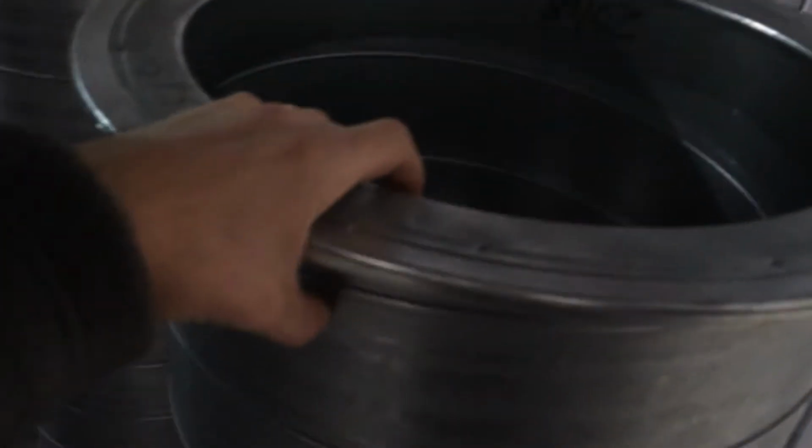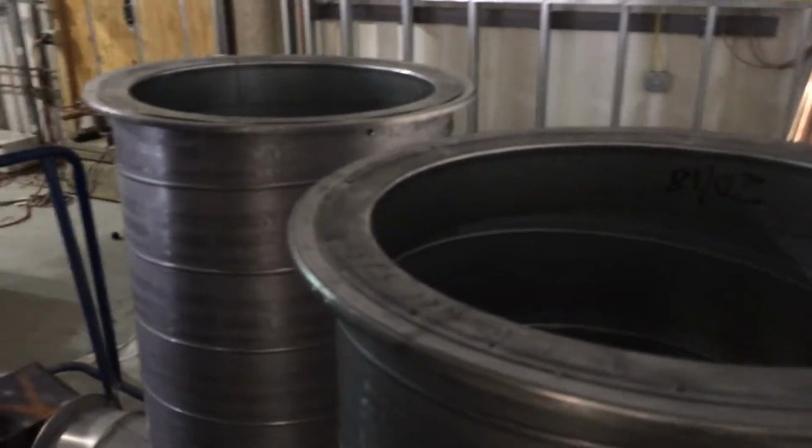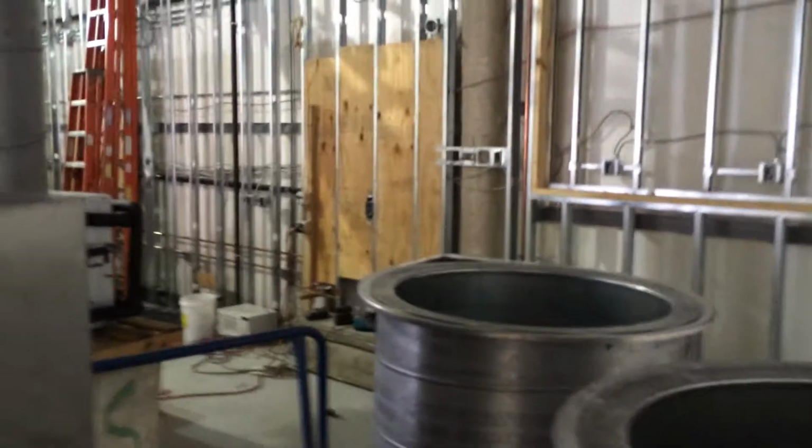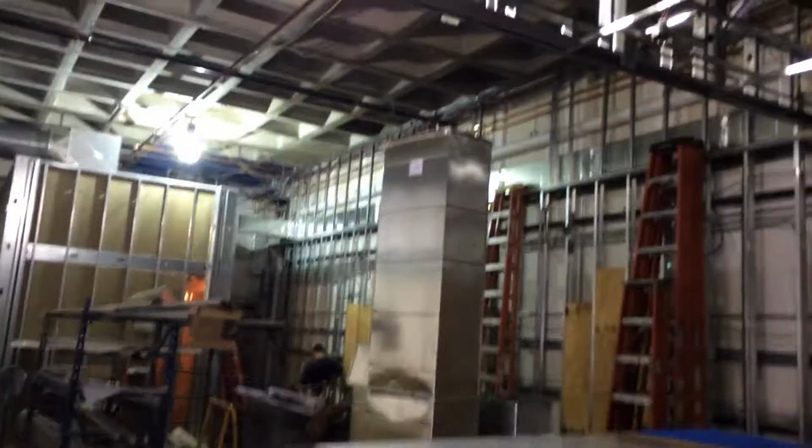So these are double walled, so they're insulated. We had installed some earlier in the hub that always get condensation on them because they were not insulated like that. You can see there's some framing.